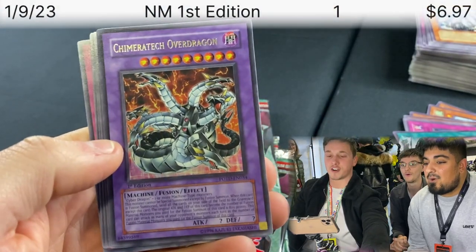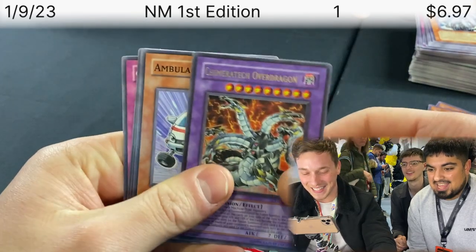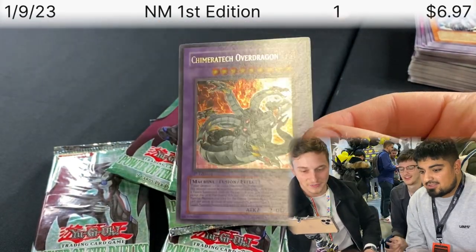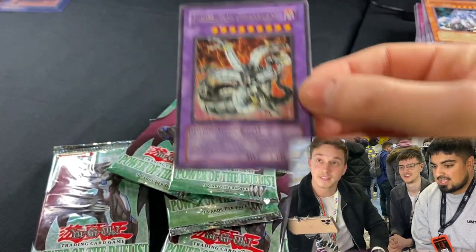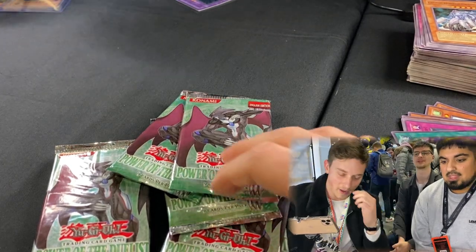Chimera Tech Overdragon! Oh, mate, that would have been, oh my god, okay, we're finishing strong. They're all to the bottom, all the good ones. We're finishing strong. Still got another 12 packs. That's a really good hit. Guys, wow. Look at that. Beautiful pull. Oh my god.